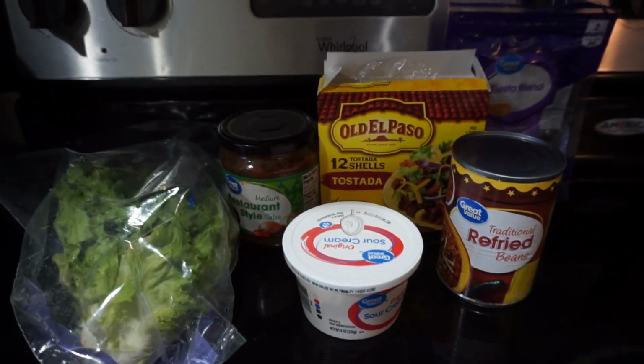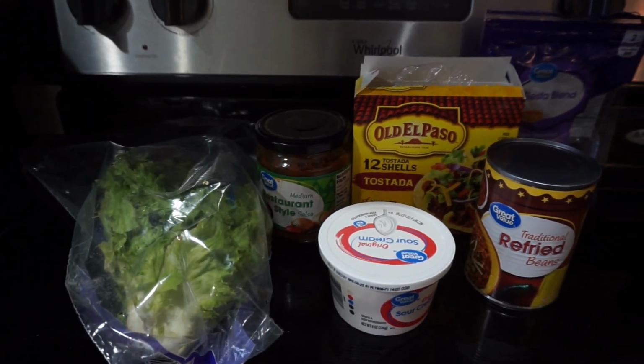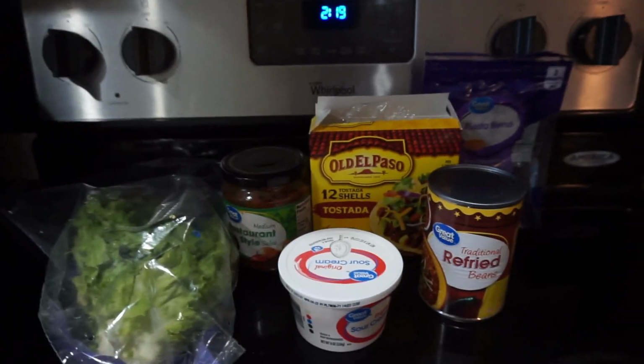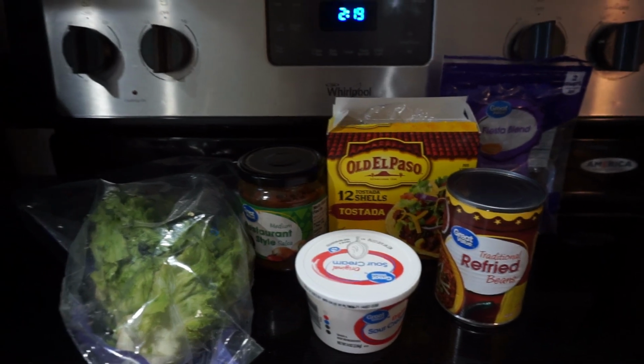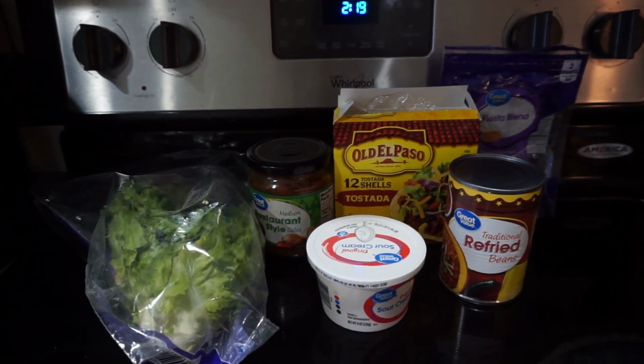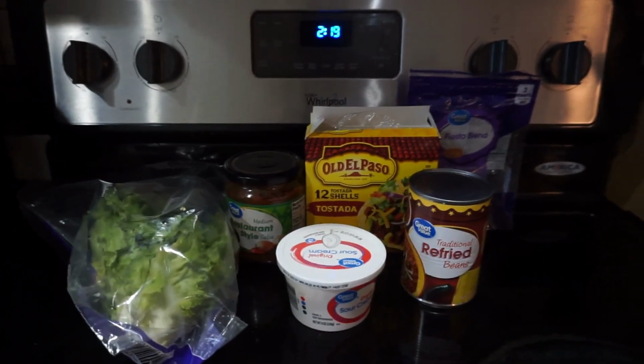We're going to do a tostada night. So we still have refried beans and tostada shells, lettuce, and salsa and cheese on hand. So pretty much everything, and this is actually the leftover salsa, not the one I just bought. So all of this stuff is from ingredients we already had on hand, and we're going to be doing this kind of like on our Taco Tuesday.